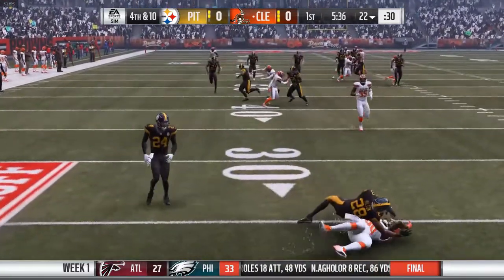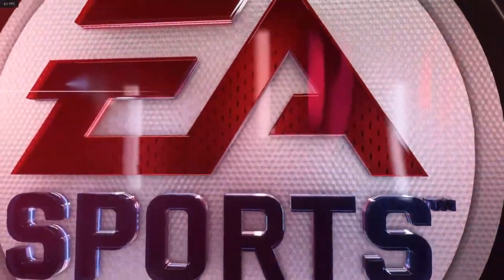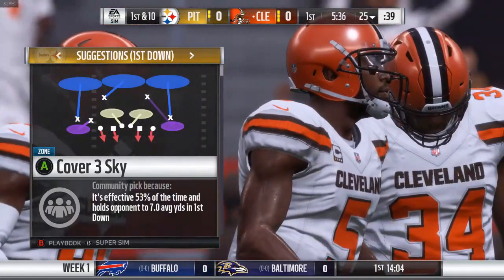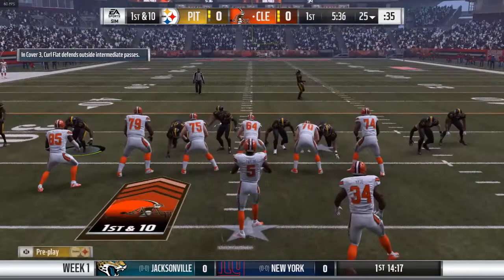Landry now on the return. A big boot that time. 57 yards the official distance. And the Browns will take over 1st and 10. Taylor will bring the Browns up 1st and 10.